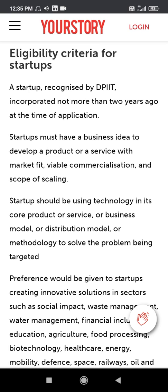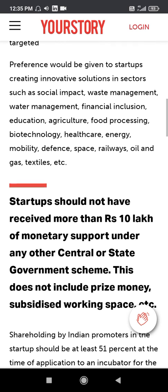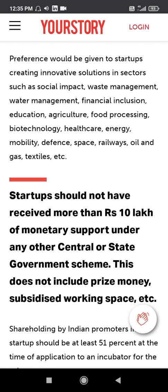Preference would be given to startups creating innovative solutions in sectors such as social impact, waste management, water management, financial inclusion, education, agriculture, food processing, biotechnology, healthcare, energy, mobility, defense, space, railways, oil and gas, textiles, etc.